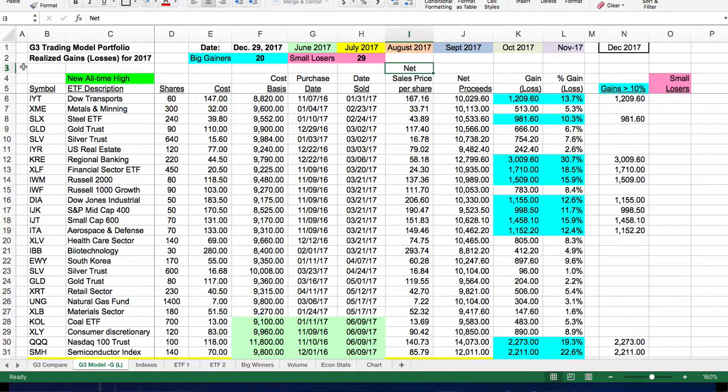Okay, now this is the G3 trading model portfolio tracking. In this top section here, we track the realized gains and losses, and this is for all of 2017. We had 129 closing trades. You probably heard me talk about that in other videos.